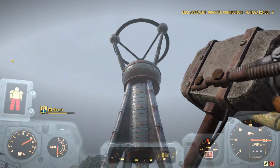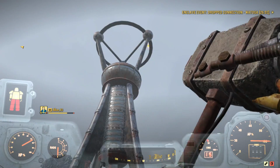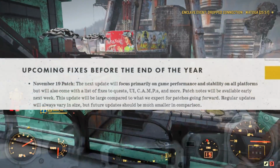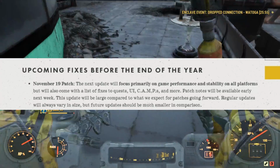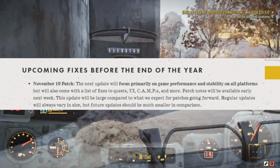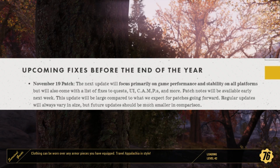However, I do want to bring you guys back to another post they put up on their website again, detailing some future updates they have planned for this game. It states upcoming fixes before the end of this year. As you can see, the first one is the November the 19th patch, in which they're pretty much stating that the focus is primarily on game performance and stability fixes.